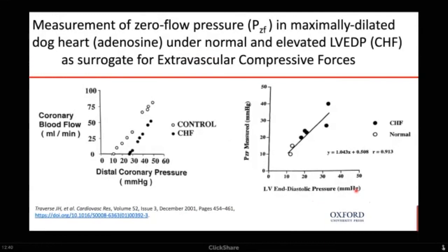So what does this mean, these extravascular compressive forces, and how do you measure them? These are studies I did in Bob Bonow's lab about 20 years ago in the chronically instrumented dog. You can put a flow probe on the LAD artery to measure coronary blood flow, and then put an occluder above that on the artery that you can inflate with small amounts of air to create a stenosis. If you put in enough, you can totally occlude the vessel.